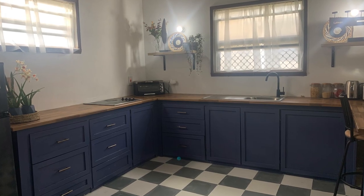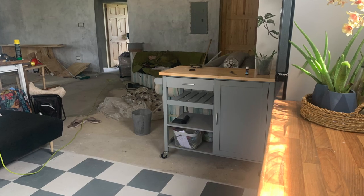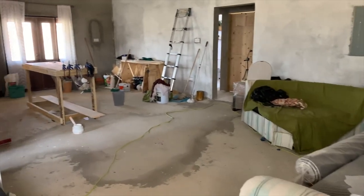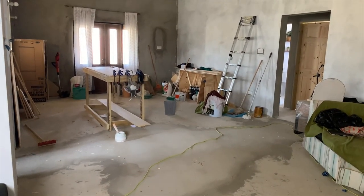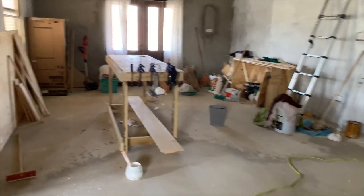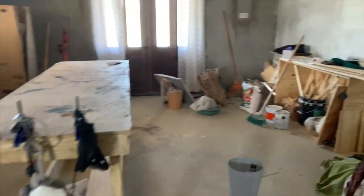Welcome. If you followed me last week, you saw that I'd finished my kitchen, but that's not the full picture. The kitchen is done, but take a look. The rest of the space is still a building site. So I'm confined to this spot. I have a chair here and I'm basically living in the kitchen.